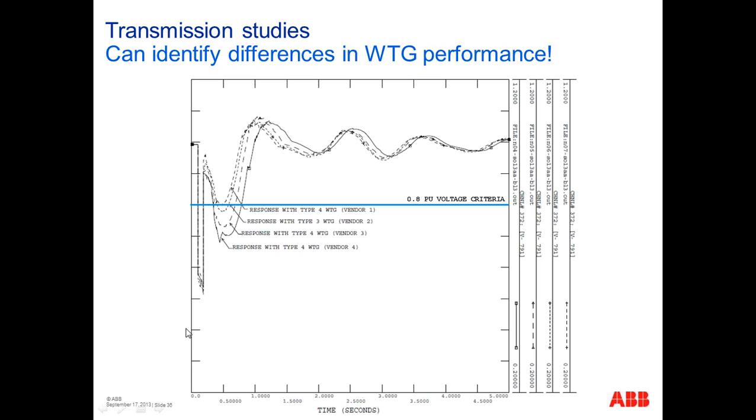This slide may look scary at first, but the idea is not all wind turbine generators are created equal. This slide is from a study that we ran a couple of years ago for a transmission owner who was negotiating a power purchase agreement with a wind farm. And as is often the case, the developer did not choose the wind turbine generator prior to the study. Instead, he shortlisted 4 different vendors and wanted the TO's input on what performed best given the system limitations. Well, anyway, we ran the studies and found that each wind turbine generator impacted the system differently.